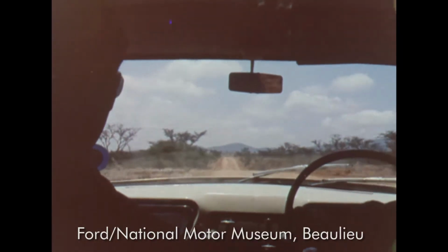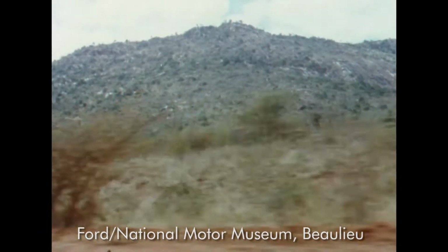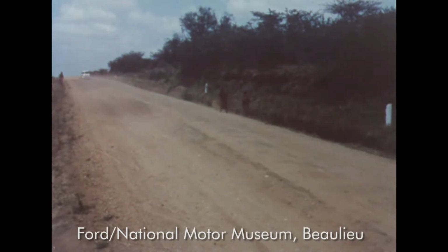But to the test drivers, the smoothness of ride in the new Anglia belied the continual pounding to which the car was constantly subjected, and gave them added confidence that the new Anglia was capable of sure handling over anything that Africa had to offer.